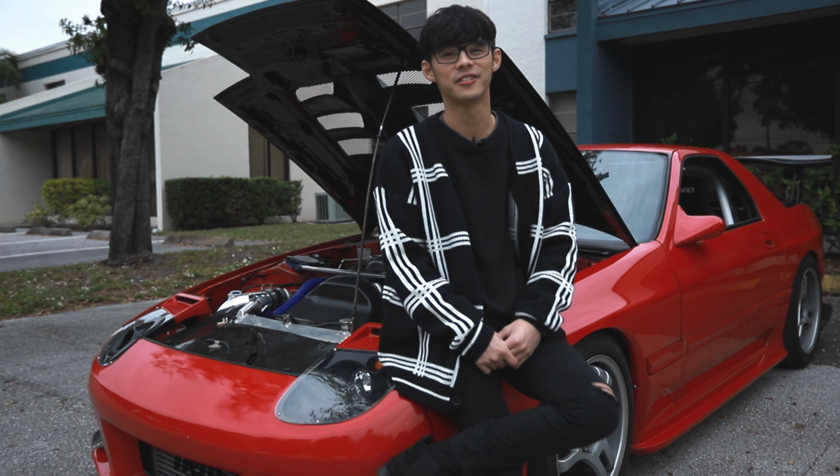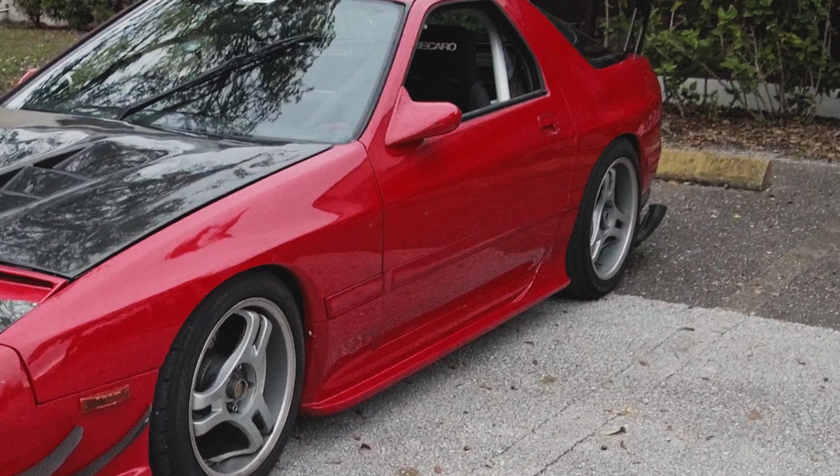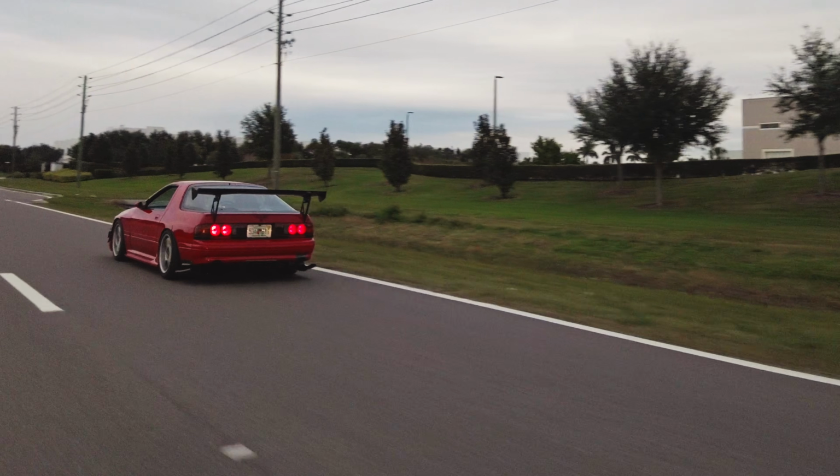For the exterior, I have an RE Amemiya kit. The canards, the side skirts, the wing, and then the rear diffuser. It's really good, but it's also really expensive.